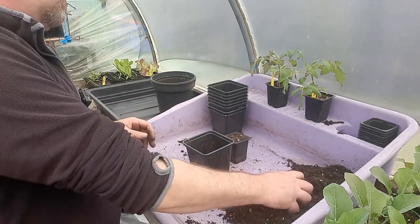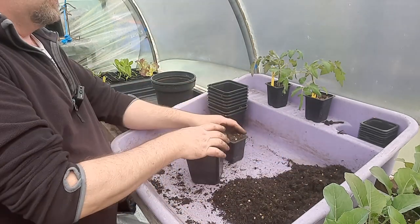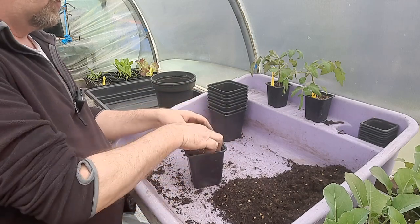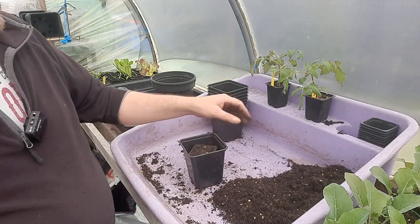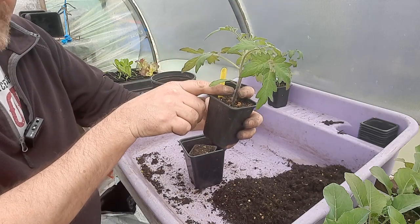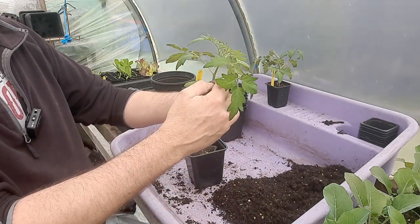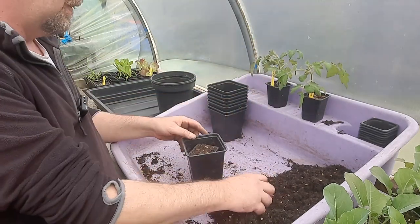Get my pot, just going to put a little bit of compost in the bottom just to cover the holes. Pat that down. I'm going to offset this pot, so I'm going to push it right the way down, and it'll end up about 1 inch below the surface, the top of the pot. These are the seed leaves. I'm hoping to bury quite a bit of this stem, because you will end up with suckers or side shoots coming out from here most of the season. Just keep nipping them off.